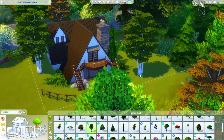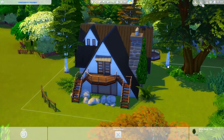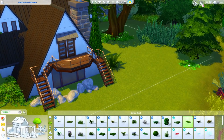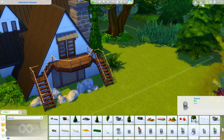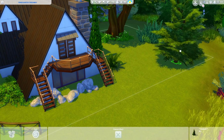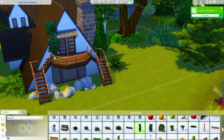And now we're finally getting into the landscaping I mentioned, where we're going to have a bunch of different activities for your Sims to do shortly. But we're having lots of plants first because I like to make it look very lush and like it fits into its surroundings. I believe I grabbed one of the trees that fell down, one of the logs that's just laying on the ground, and put it over there.